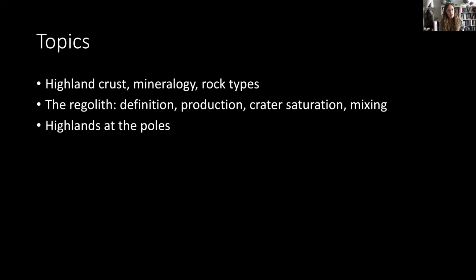So the specific topics in terms of the post-magma ocean evolution, we'll talk about the highland crust in terms of the mineralogy, the rock types, and then really a lot of what the highlands is the study of the regolith. So we'll talk about the definition of the regolith, how it's produced, crater saturation, mixing in the regolith, and then a bit at the end about what the highlands are like at the lunar poles.